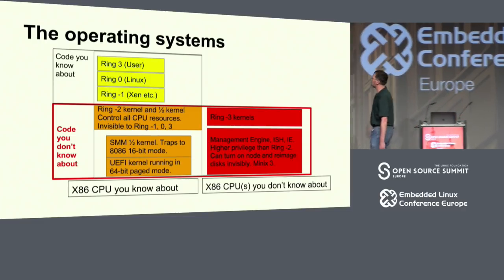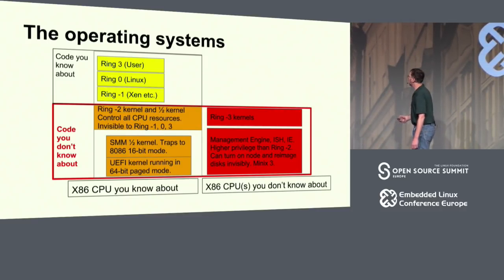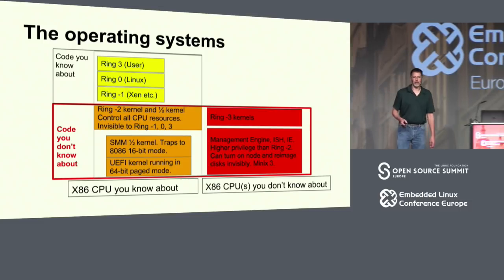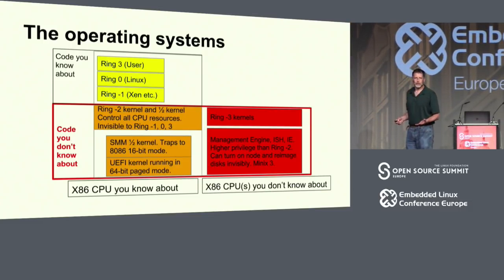And then there's Ring minus 3, and this is the one that has people really worried. There are three 8086 CPUs on your die, usually. One's called the management engine, and that's the one of concern. The other one is called the integrated sensor hub. We're not going to worry about that today. And I don't know why, I really love the name of the other one. It's the innovation engine.